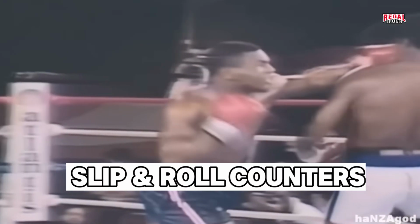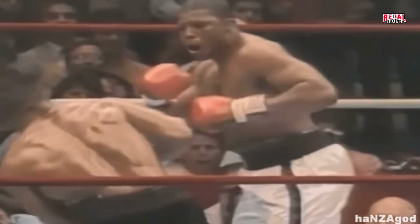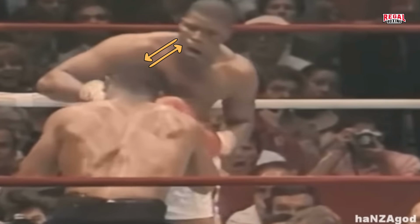When Mike Tyson slips and rolls punches, his opponents are vulnerable to be attacked. That's the moment when Tyson attacks. Watch as both Tyson's and the opponent's weight shifts from side to side like a pendulum. Mike comes under the opponent's punch. So by the time opponents realize, Mike is already in perfect position to counter.